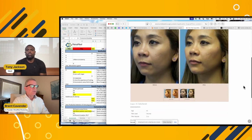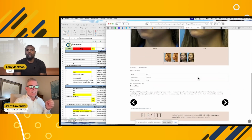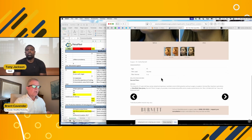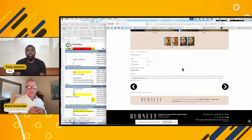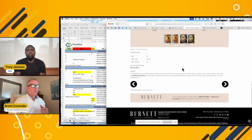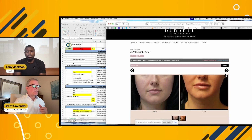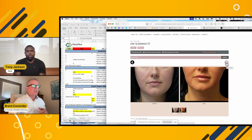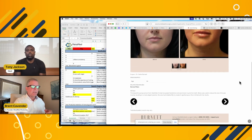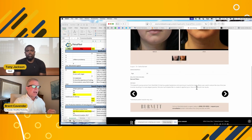We want you to put your individual patients on individual pages. We want you to write unique, optimized stories that contain the keywords. We want you to have user friendly features like saving cases, like moving between patients. I guarantee you, anybody interested in a particular procedure, they're going to look at every single one of your cases in that particular procedure.